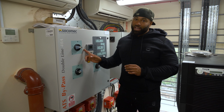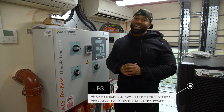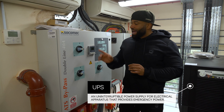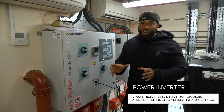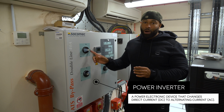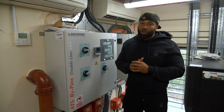We have an inverter here, and we have a UPS system. This is the UPS, and these are the batteries. A UPS is an uninterrupted power supply, and this is an inverter. Think of it as sort of like a backup battery. If the power cuts, this inverter kicks in, and within 1/100th of a second, electricity will be given back to the smoke vent system so it can work as it should.